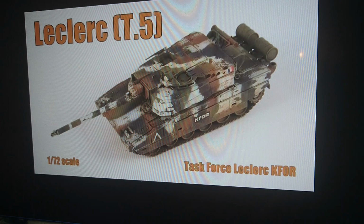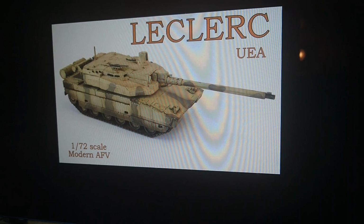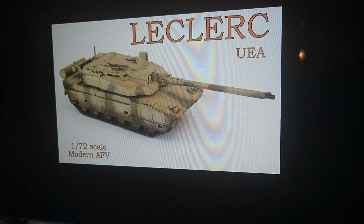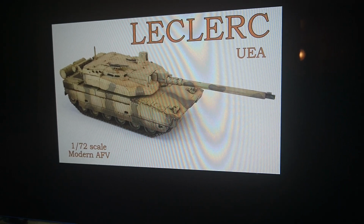There was the KFOR version of the T5 tank, which is the same as the KFOR version that you get in the original release T5 Leclerc from Revell. And then you also had this one, which is the United Arab Emirates version of the tank. And this was released around about the same time, probably 2011. And this is exactly the same sprue as the Revell kit. It just has different decals and it's released under the Ace Corporation label.